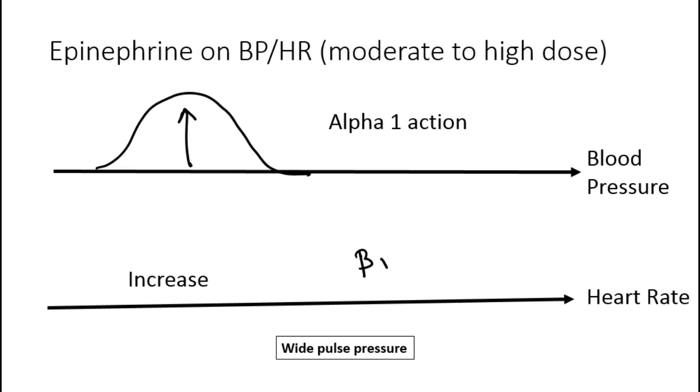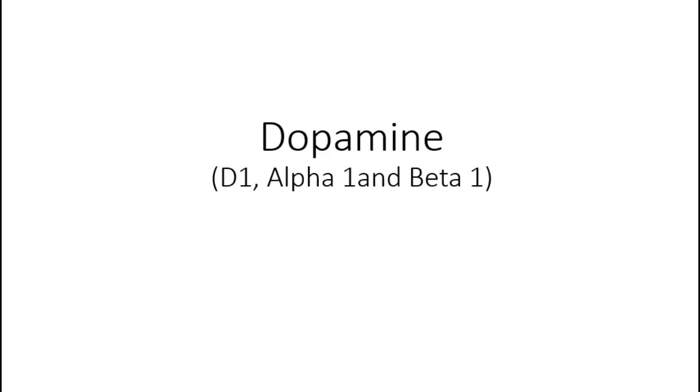And the way epinephrine affects the systolic and diastolic blood pressure is different from the norepinephrine. It would cause increase in the systolic blood pressure, whereas the diastolic pressure won't increase much, and that creates a wide gap between the systolic and diastolic blood pressure. Because of this wide gap, epinephrine is known to increase pulse pressure, and that's why it's known to cause wide pulse pressure.